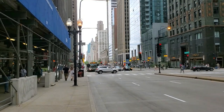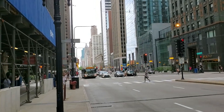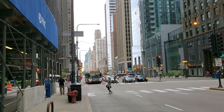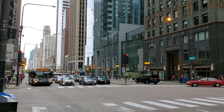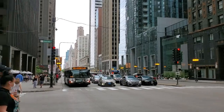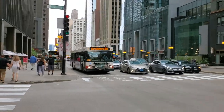And you can see Chicago is open up for business. If you're watching this from around the country or around the world, come to Chicago, it's open for business. Everything is open, restaurants, bars, everything. It's almost, I believe, 70% now, and pretty soon, in about a month or so, it'll be 100%. That's why you see a lot of people on the street.